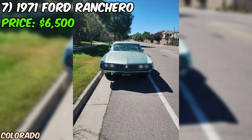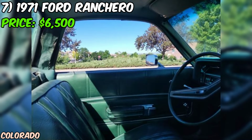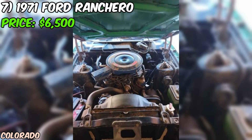In conclusion, this 1971 Ford Ranchero seems like a great opportunity for any enthusiast looking for a distinctive classic car. With its 302 V8 engine, automatic transmission, and original green exterior and interior, this Ranchero has a lot of charm. While the minor rust is something to keep an eye on, the overall condition of the vehicle seems to be quite good, especially considering its age and mileage. If you're in the market for a classic Ranchero, this one is definitely worth checking out.